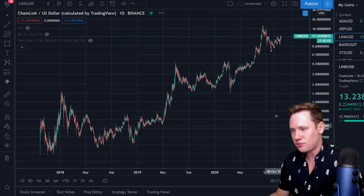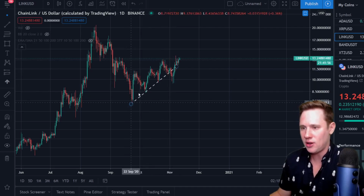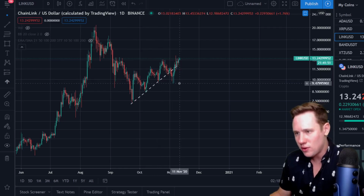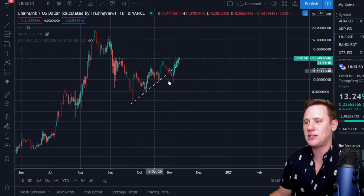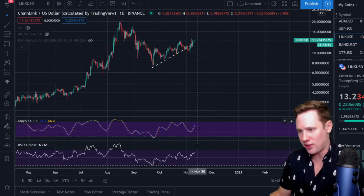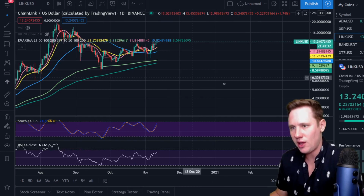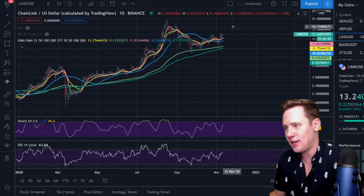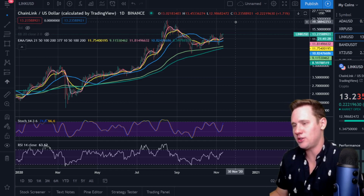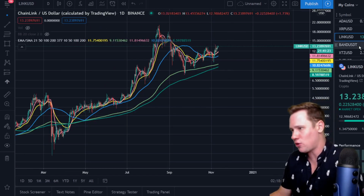Link, real quick. Link is a little more bullish than some of the others, putting in higher highs, higher low, higher low. Almost lost that structure here, but overall we can say this is obviously in an uptrend. Your stochastic pointed up on the daily, above all moving averages, I'm sure. Let me get rid of that. And looking to potentially test higher to $16, previous peak, and then $20 would be the next target if we can continue this bullish momentum in the altcoins.